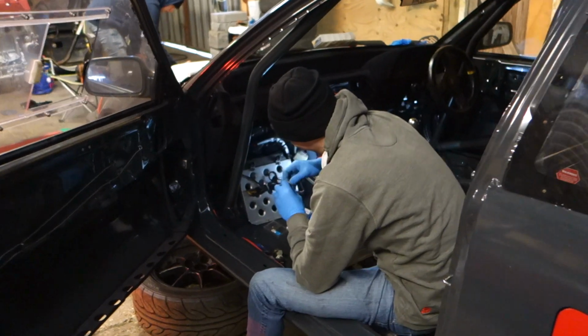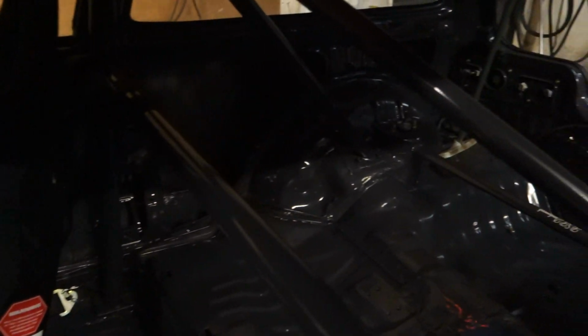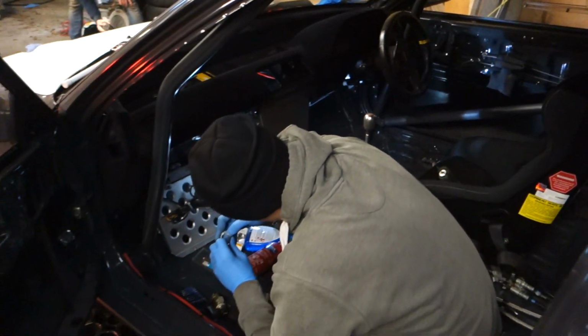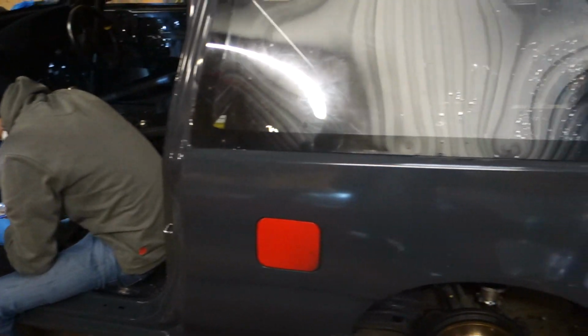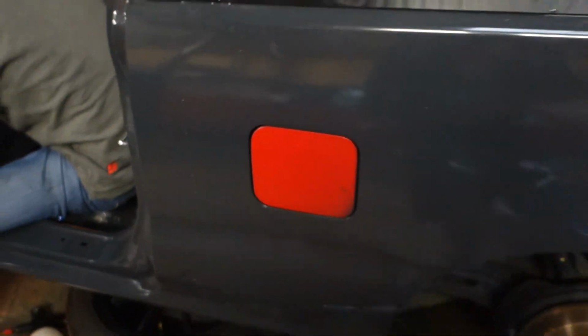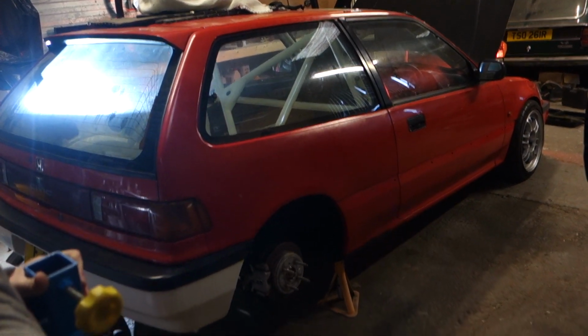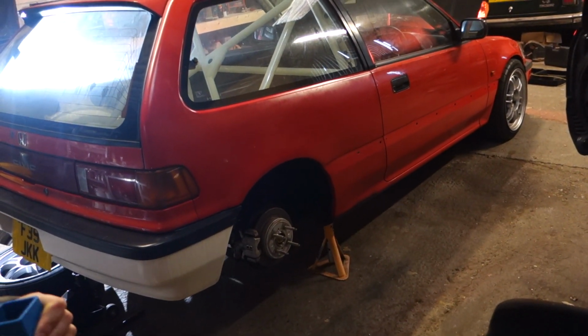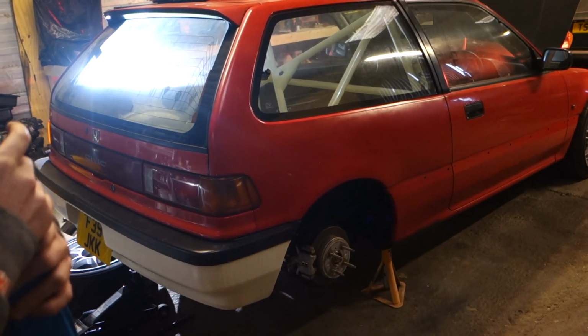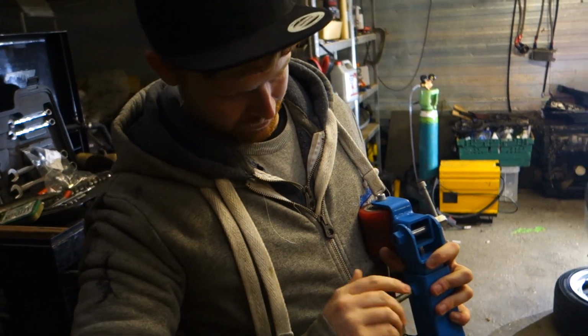Why? What's wrong with the other side? So here's inside Carl's. Carl's better on camera, honestly. Just don't see it in person. So this is Carl's car. Nice little red fuel cap. Sounds wrong. But yeah, we should swap fuel caps, because ours is actually a red car. Yeah, true. Anyway, we're going to get this thing set up. Thanks, David, for lending it to us.